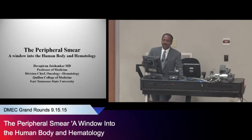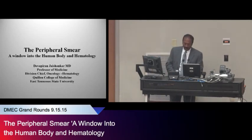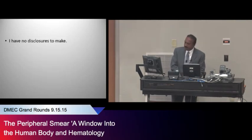You've got that patient in the ICU. You've got the patient in the clinic. You've got platelet counts of 1.1 million. Is that something really serious? Is it not? It helps to know what the peripheral smear tells you. I have no disclosures to make.